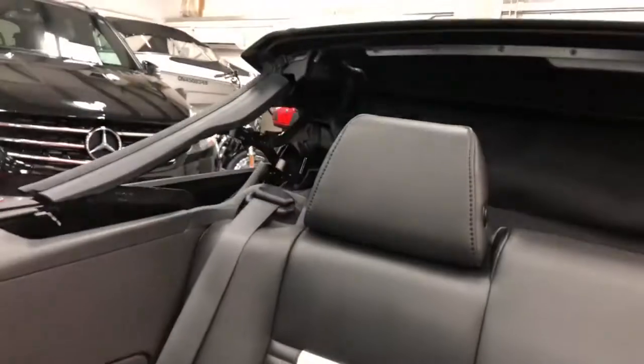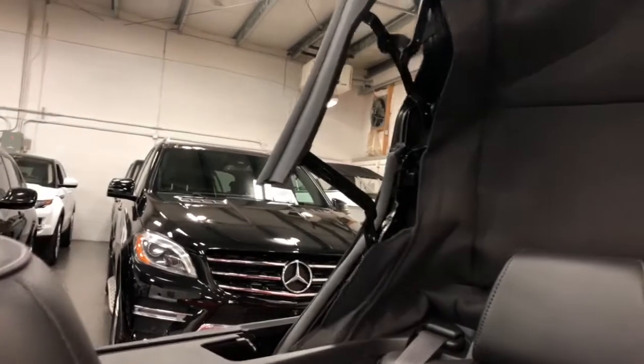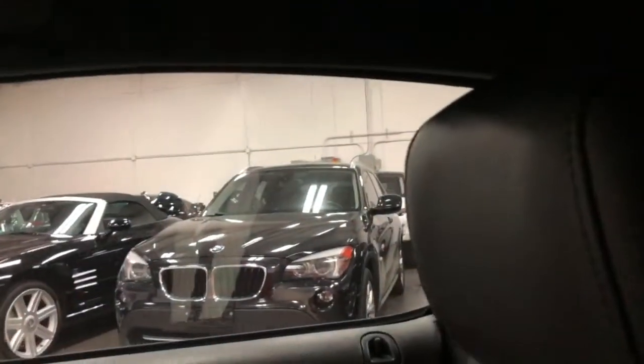Let's put up the top. Just under 20 seconds to put the top up. And it's one button, which is right there. And then you go over here and you latch that, and then go over here and latch that one, and we're good to go. The windows are automatic. And there you go.